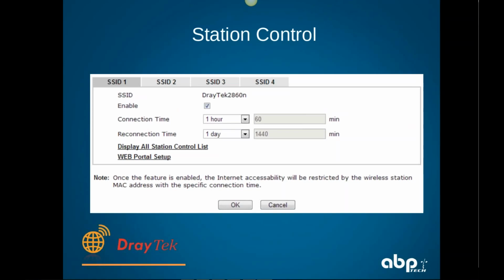Station control is another useful feature on DrayTek access points and routers. It is great for hotels or cafes where you don't want clients to connect forever, probably without buying your coffee. So you want to free up access points after some time for newer customers. You can set up a specific connection time after which clients will be disassociated from that access point. And you can specify when they are allowed to reconnect. So you can set it up so that a client that gets kicked off cannot connect again during the day. It's really useful for hotels and cafes.